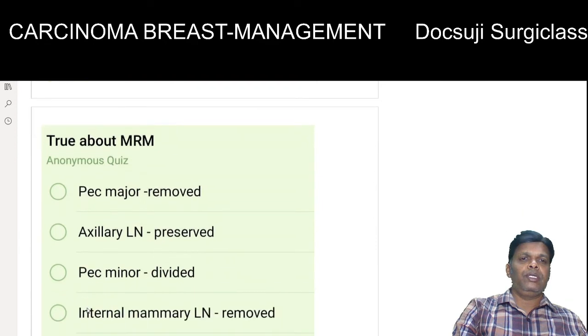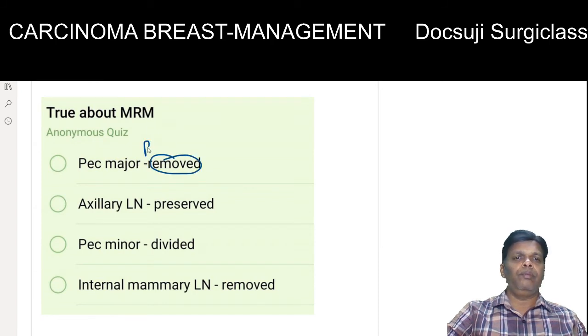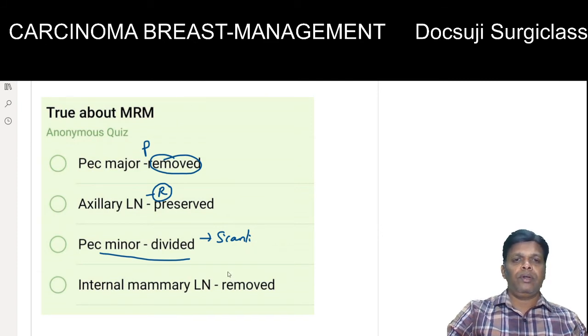Okay, we'll go to the next question. True about MRM. Pectoralis major removed. Okay, just now you discussed pectoralis major, we are not going to remove, you are going to preserve. Axillary lymph node, you are going to remove. Pectoralis minor, yes, we are going to divide. In one type you are going to divide, that is called as scanlon. Okay, in scanlon type you are going to divide the muscle. Internal mammary you are going to preserve, you are not going to take. So answer here is the pectoralis minor divided.